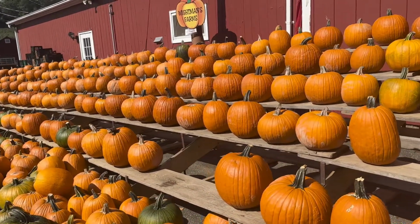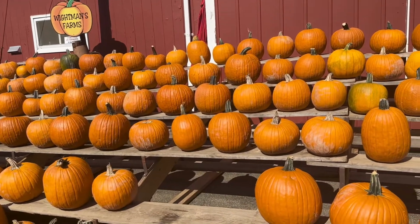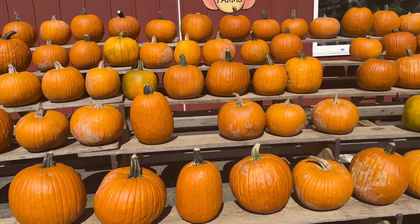What's nice today is it's Monday and it's Rosh Hashanah, so I had off of work, and it's really not crowded at the farm at all, as opposed to the weekend. It's super crowded.